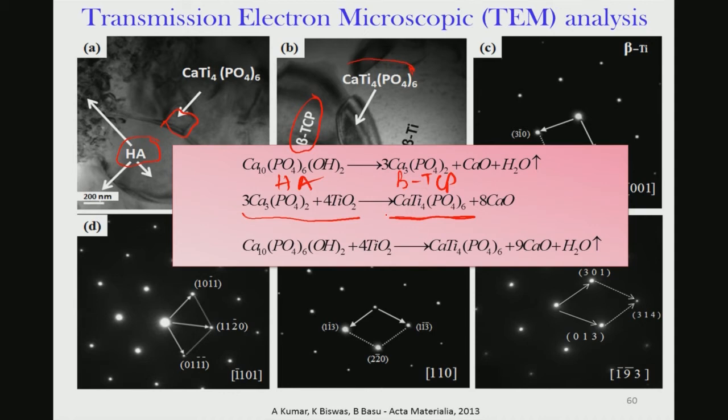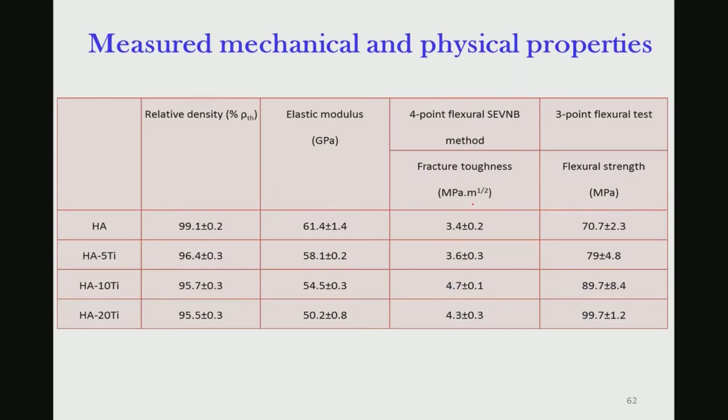Why does TiO2 come into the picture? All these metals, titanium and so on, are always covered with a very thin layer of oxide like titanium dioxide. So when calcium phosphate reacts with titanium dioxide, there is a possibility of forming CaTi4(PO4)6. It is very difficult to assess the thermodynamic feasibility of this reaction simply because the delta G values, the free energy change of formation of these compounds, are not available in literature.